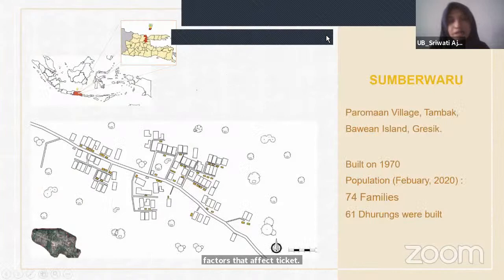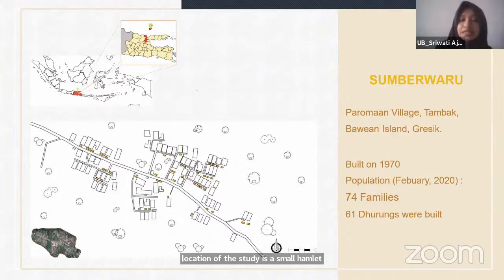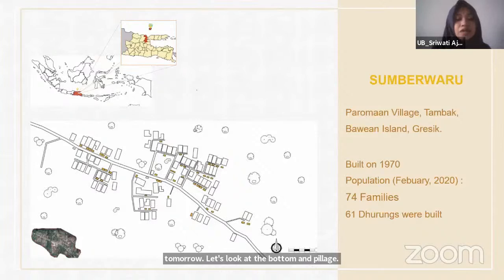The location of the study is a small hamlet in the Bawean Islands, Gresik, Java, called Sumberwaru, located at Paromaan Village, Tambak. This village was built in 1970 and was populated by only 74 families. In Bawean, there is a traditional building used as a granary called Durung. And in Sumberwaru itself, the Durung is still used to this day. Yet the main function as a granary has changed and adapted from time to time.